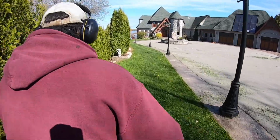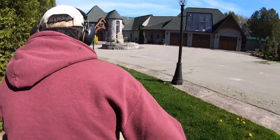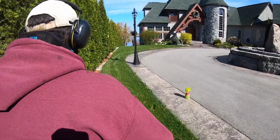I believe they have irrigation on this lawn as well. So if your irrigation is turned on and it rains, the irrigation never turns off, so it makes the grass even wetter. Anyways, this lawn we love cutting. It's a pretty easy lawn to cut.